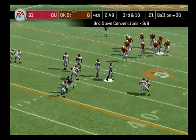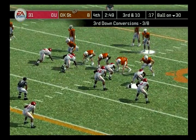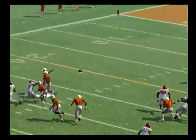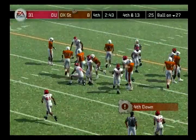The offense faces another third down as they line it up. The Cowboys are lining up with three receivers. Reed, back to pass. Screen pass. And he's taken down 3 yards back.